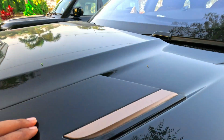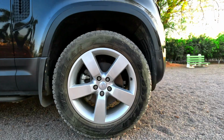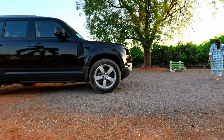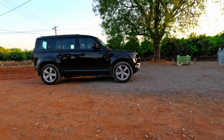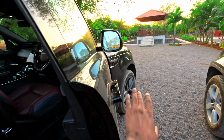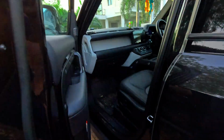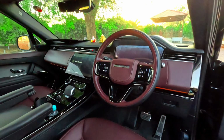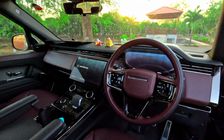Here the Range Rover has got complementing color accents. It gives a very nice stance. Coming to the Defender, I think if the alloys were blacked out, it would be much better. In this color, it doesn't give that character to the car. Like I said, let's dive into the interior and check for any wear and tear. So let me compare the interiors side by side. When it comes to the Range Rover, it's a very top-notch cabin.